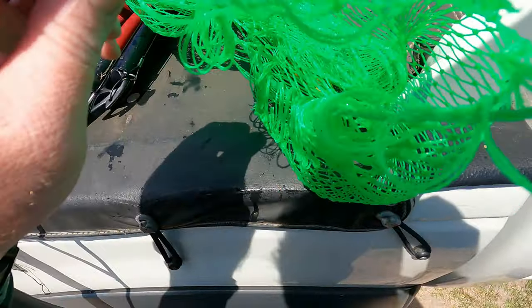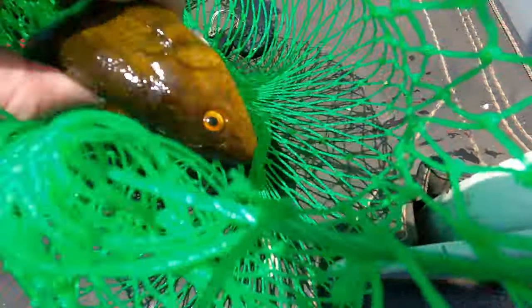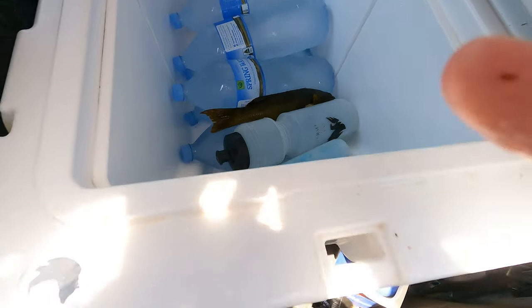Car. We've got our female rock herring kale. Apparently these are a trash fish, so we're gonna see what we can do with it. Into the Yeti it goes.